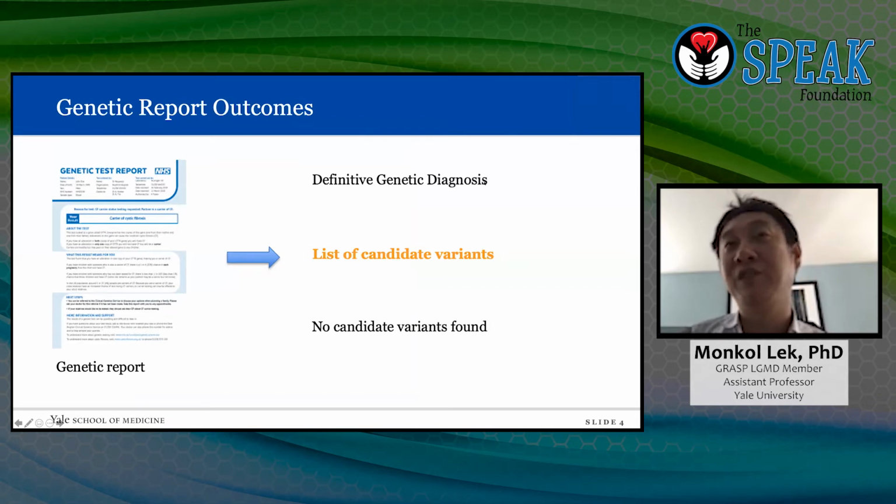You get a definitive genetic diagnosis. So if you have a recessive disease, they're able to find both pathogenic variants. If it's a dominant disease, they're able to find the pathogenic variant and also confirm that the affected members in your family have it. So that's a definitive genetic diagnosis, and this happens about 50% of the time. But on the first pass, probably closer to 30% of the time, but eventually up to 50%.